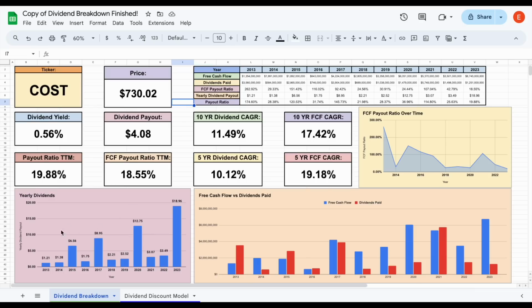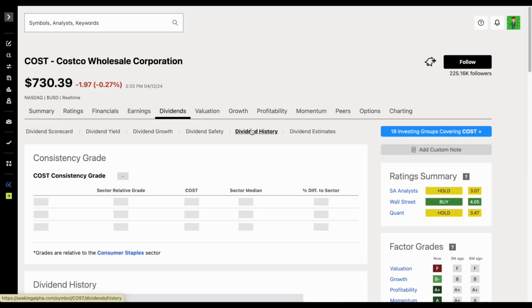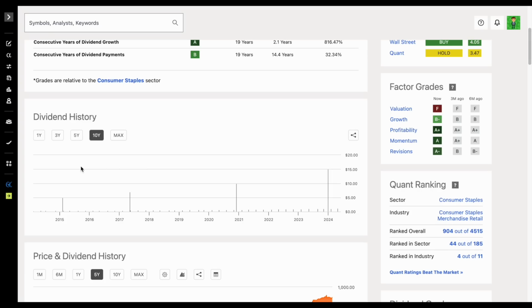So again, this is a company drowning in cash. So why does this affect their yearly dividend payments? Well, occasionally what Costco will choose to do with their massive cash piles is pay out special dividends. And if we jump over to Seeking Alpha, yes, we can see they have 19 consecutive years of dividend growth. But if we zoom out and look at the past 10 years, we can see what's happening is the same thing. They're paying out special dividends.